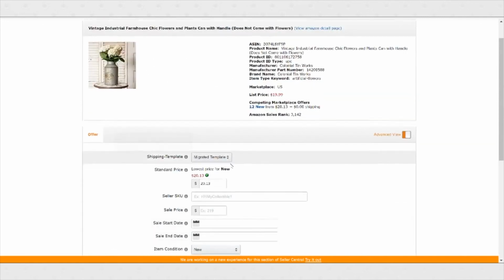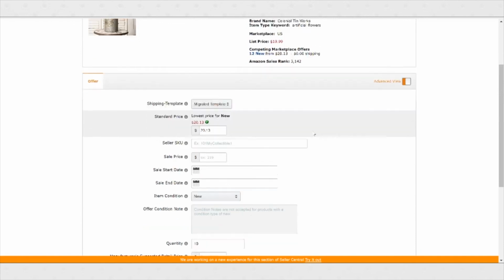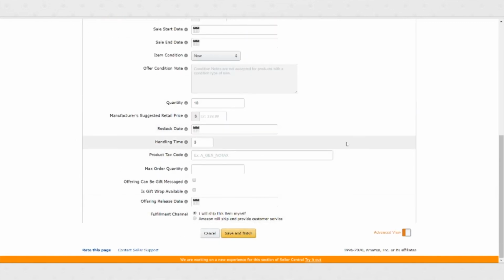The next thing that you also just want to do before you close out is put in your shipping template. I showed this in my previous video, how you can set up different shipping templates for your different suppliers. So you want to set up the right one for your supplier. After that, you're just going to click Save and Finish. And that's how you list a listing on Amazon.